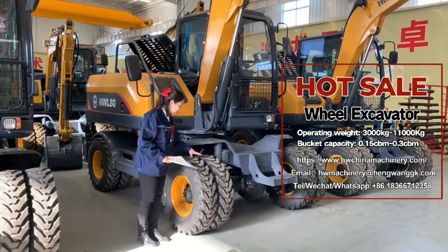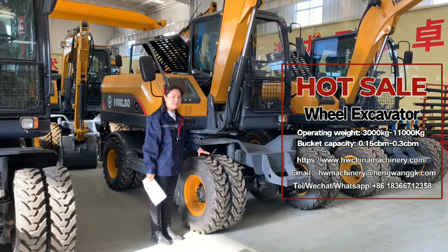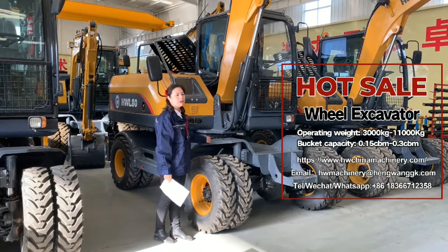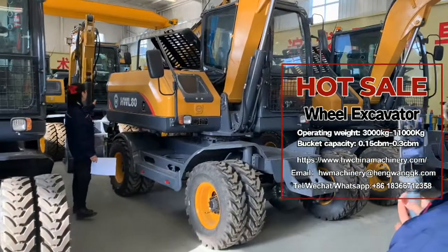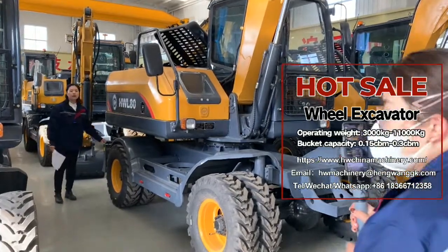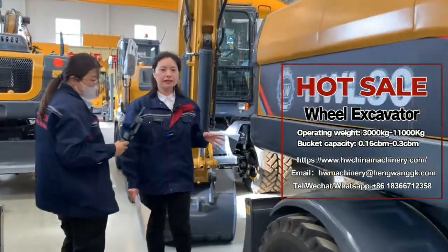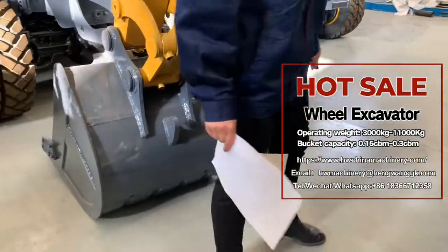For the tire, you can see the tire is very large, and the tire diameter is 850 millimeters for this wheel excavator. And also the steel plate is very thick and has good quality, so it's very strong. And also the machine body has a special design. And also the back has a strong bucket, and when the machine is working, we can put it down to keep the machine stable. So it's very useful to put it down when working.